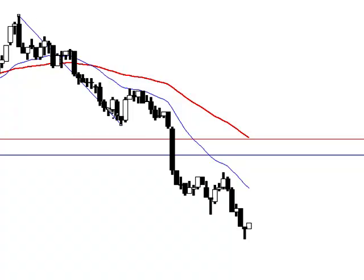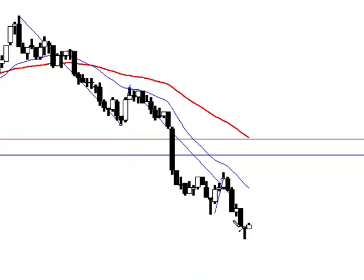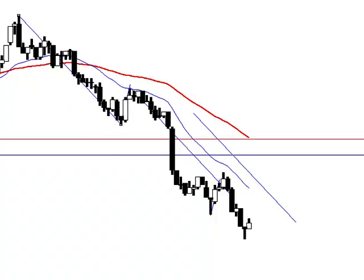1-to-1 measured move, copy, paste, and then if we draw in our lines here and copy and paste, as you guys can see, it's just new structure low, lower high, new structure low, lower high, new structure low. Where do we anticipate the market's going? Copy this one more time.